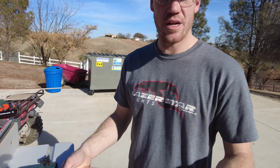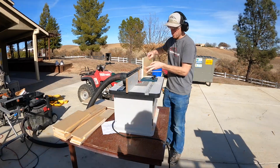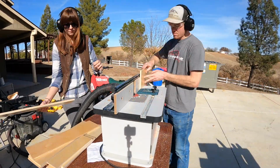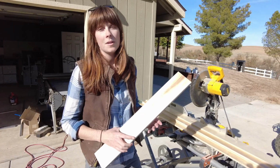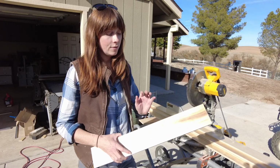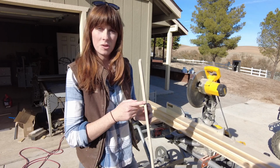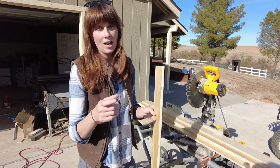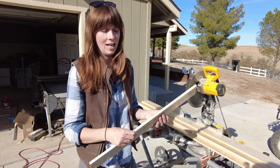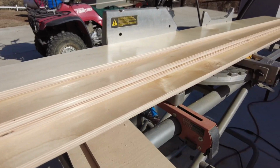So now we're using the router table to cut this dado into the drawer sides for the drawer bottom to fit into. Our local hardwood supplier sells these pre-made drawer sides, which are really cool. They're UV coated Baltic birch, and they already have a nice radius on the top that's also UV coated. They come in different heights: 4, 6, 8, and 10 inches. So all we have to do is cut them to length and put the dado in them.